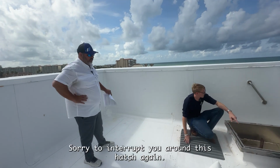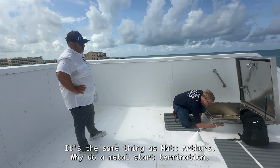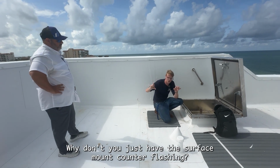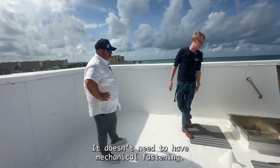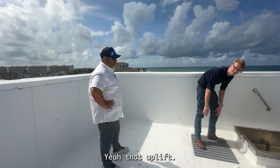Michael, now, sorry to interrupt you, around this hatch, again, it's the same thing as Matt Arthur's. We want to do a metal skirt. There's no termination. There should always be, if you just grab one of those, Juan should just have the surface mount counter flashing we have in our truck. You should have 20 of them at all times, because you just run that around this, 2 pieces, screw, it's done. It just has to have mechanical fastening, otherwise the wind-driven rain in a hurricane will get right under it. Yeah, that uplift.